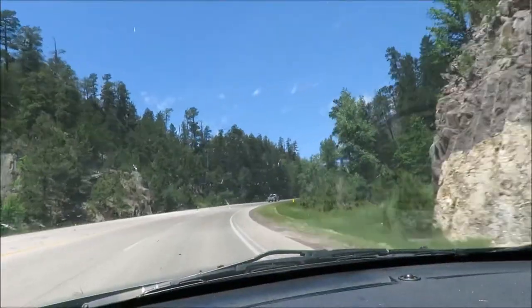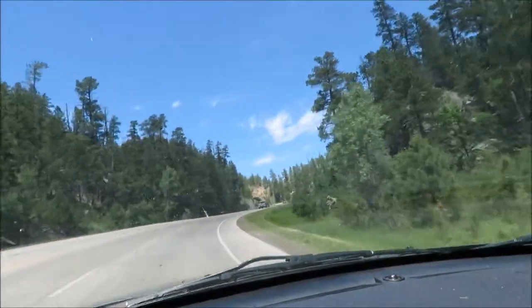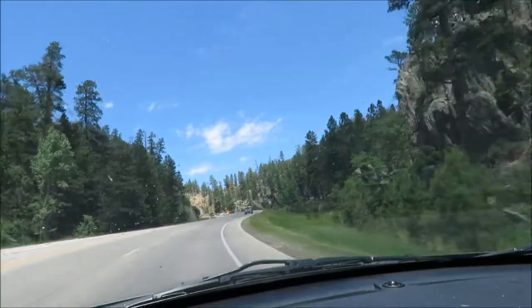Well, we are now leaving the Black Hills. We had fun. It was a very adventurous 3 days down here. That wasn't very much fun. Went to a couple caves. Did a whole bunch of stuff. My kids think it's not very much fun, but they had fun. We get to drive under a little tunnel.